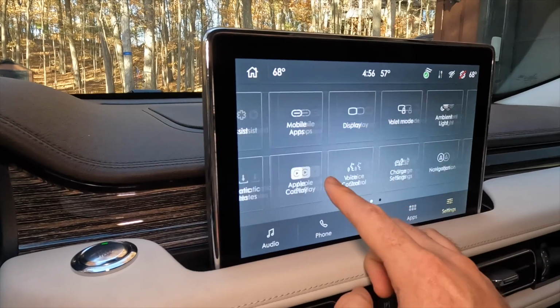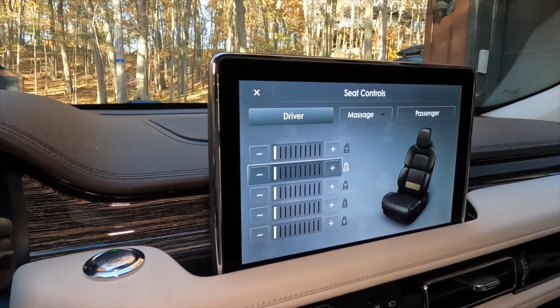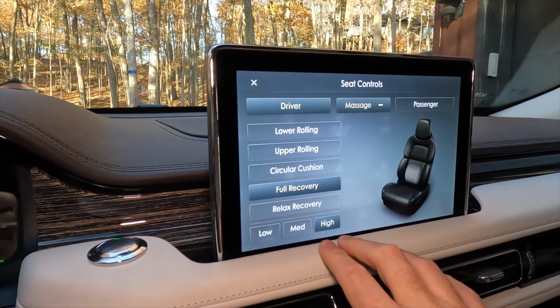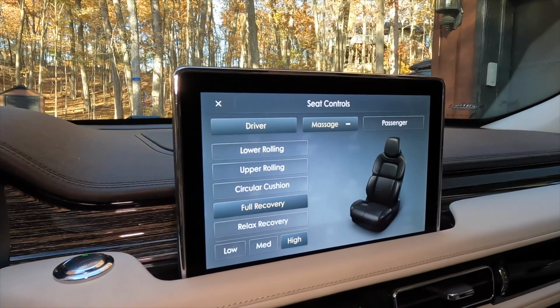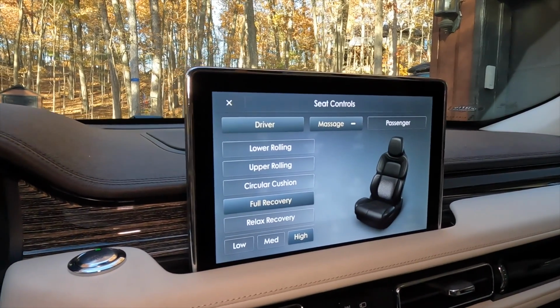Apple CarPlay, but seats. I wanted to talk about seats, because look at all these options you have here. Yes, you can have a massage, you can adjust the intensity and where it does what, and all those kinds of things. I have never met a massaging seat I didn't like, and that still remains true today.